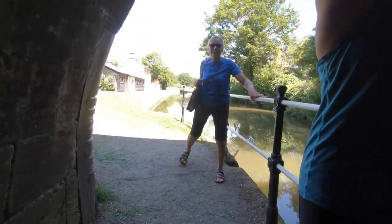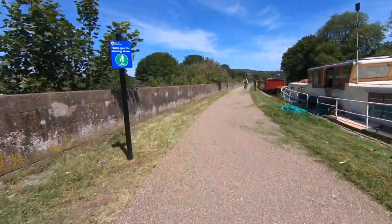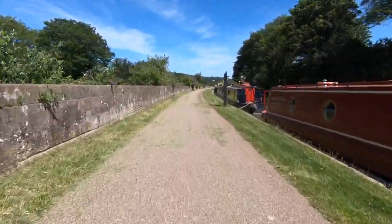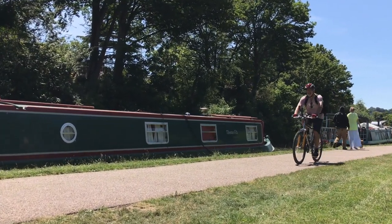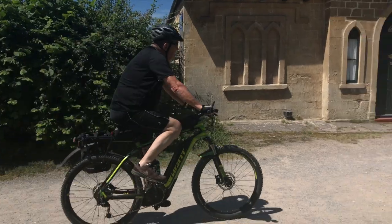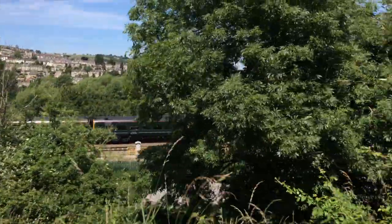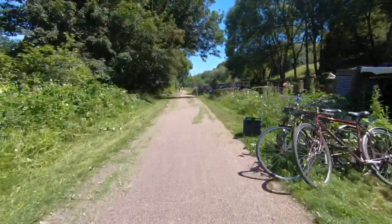Hold on, guys, let's get through the tunnel. Thank you. Yeah, I'm really enjoying this ride, just zooming along the side of the canal. Absolutely fantastic. What a gorgeous day. Okay, time to activate warp speed.